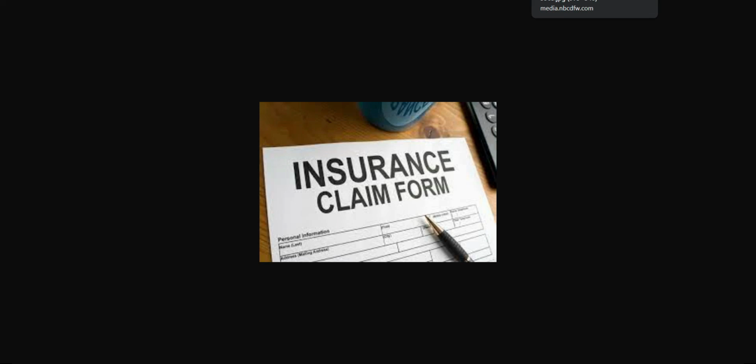When it's worth it to file a car insurance claim. The other driver was at fault and you're filing a claim with their insurance company. Your property was damaged and the cost of repairs is significantly higher than your deductible. You were injured in an accident.